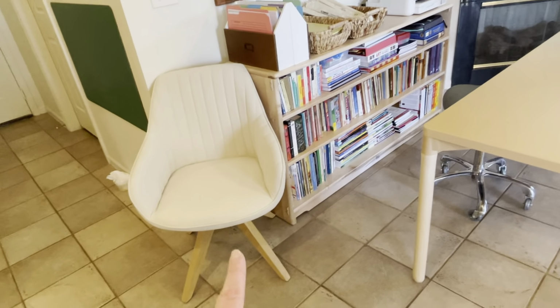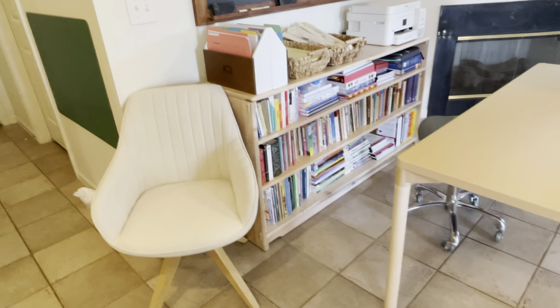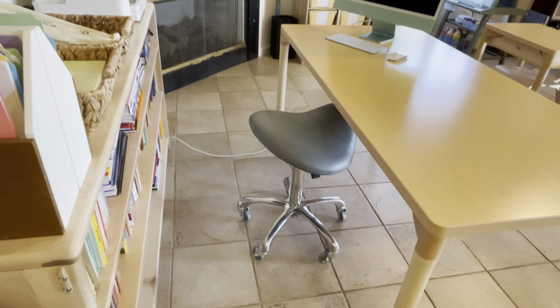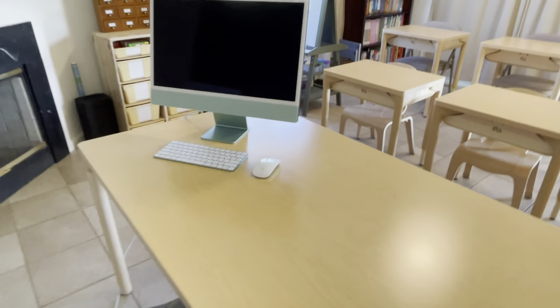This was supposed to be the chair for the teacher's desk, but I find it really uncomfortable, so I'm not using it right now. I am using this saddle chair and still kind of on the hunt for a different chair that'll be more comfortable.